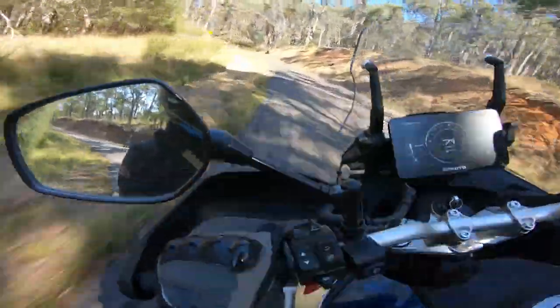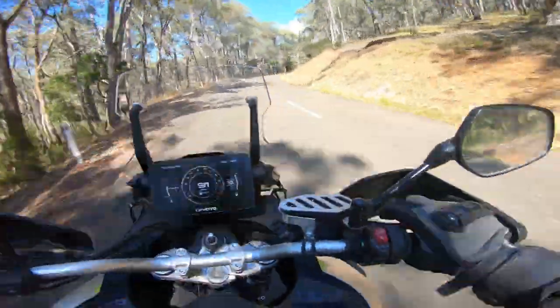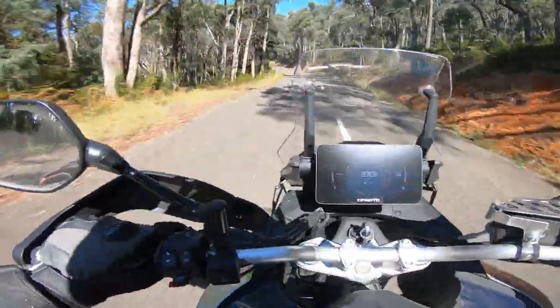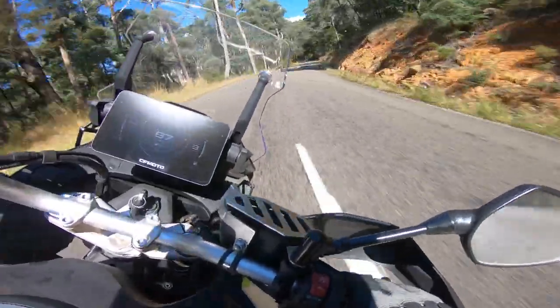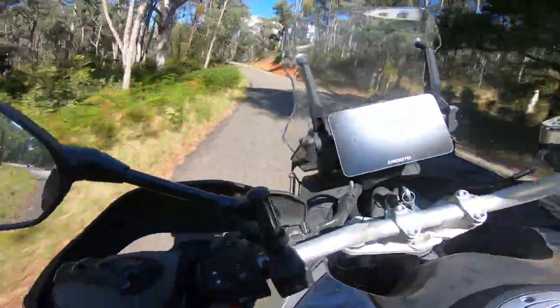Which segues me nicely to my third point. A third area that stops this bike reaching its full potential, and that's that it doesn't have traction control. No traction control. Which is becoming more and more rare.